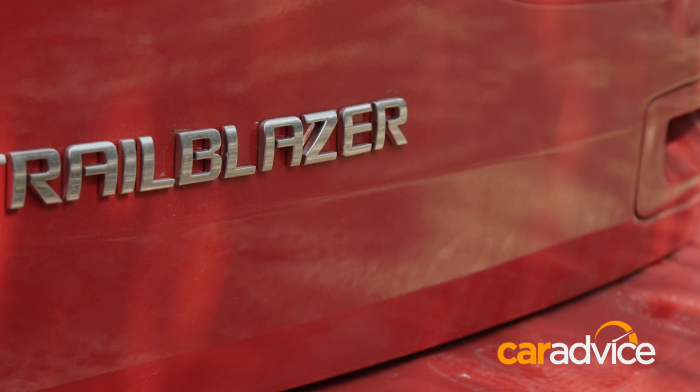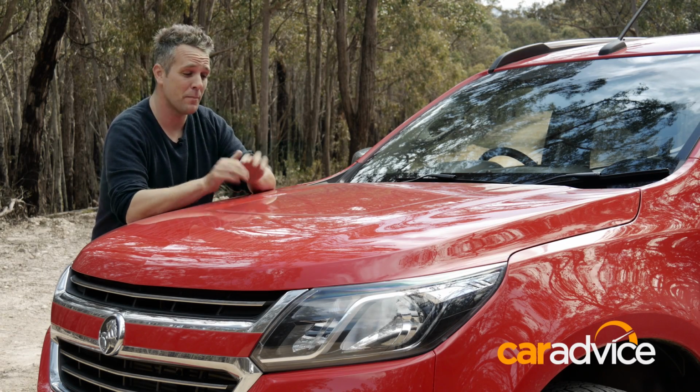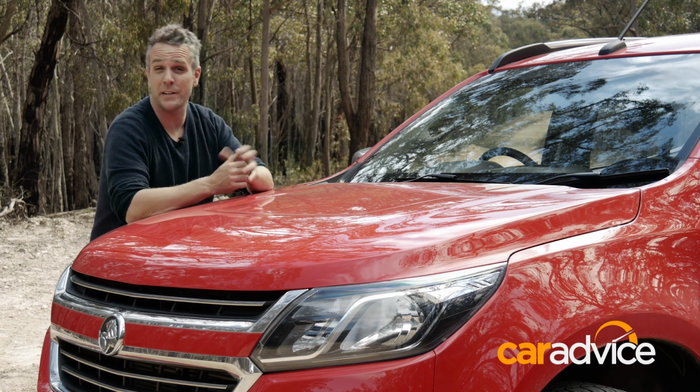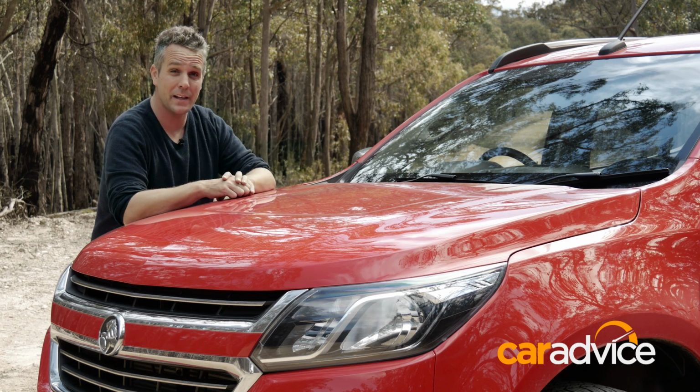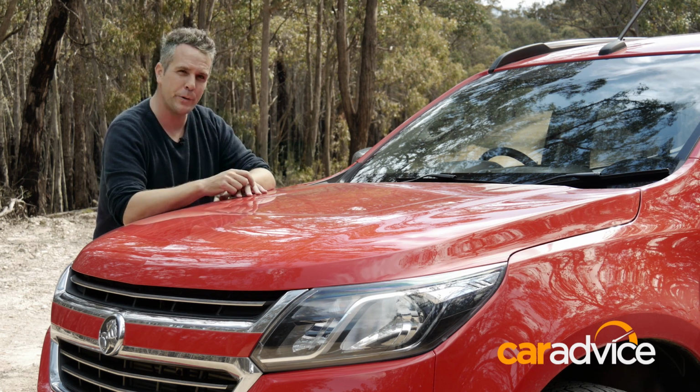Now, you can get Trailblazer in 6 different colours, with metallics attracting a $550 premium. This is absolute red, and it is absolutely red. We're kind of expecting to be mistaken for the fire warden if we stay out here too long. Nothing blowing your socks off yet? Well, that's okay. Things get a bit more interesting inside.